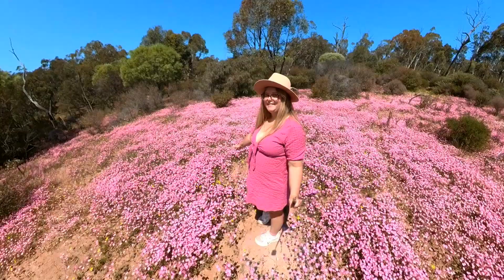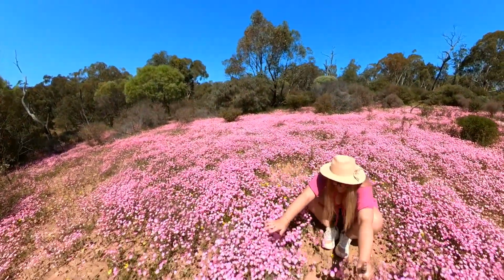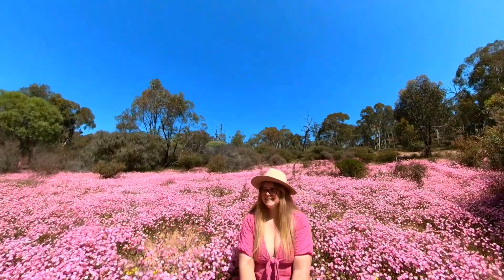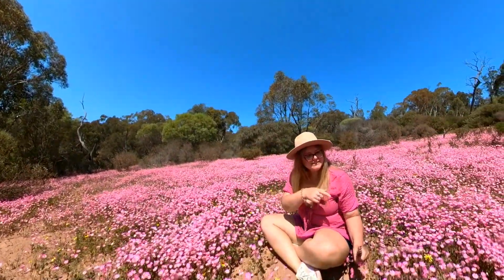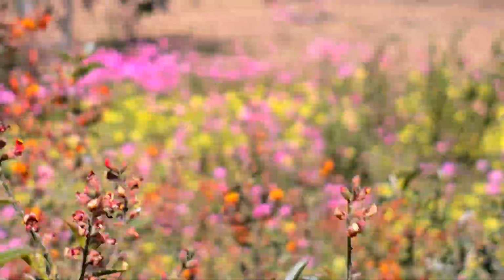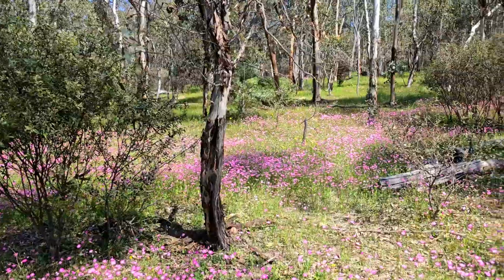And now it looks so pretty, but I think it actually looks better when you see it now. Oh, there are some orchids in there as well. I must say, I'm starting to look just as pink as the flowers.